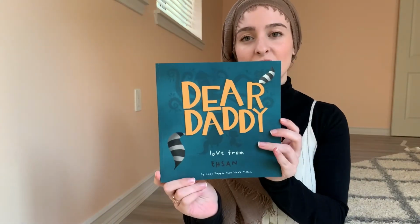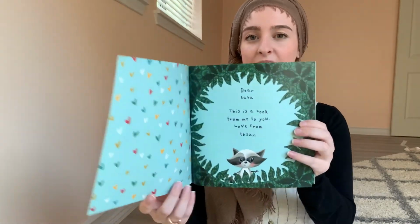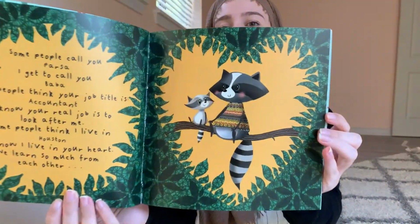Okay, so the last thing is not technically a baby product, but I wanted to show you guys this book that I got for Parsa for Father's Day, since I decided not to film a video for Father's Day because I wanted to be able to spend time with the family and not worry about filming. I got this super cute customized book from an Etsy shop, and it's just so adorable. I love it. I love how personal it is. So adorable.